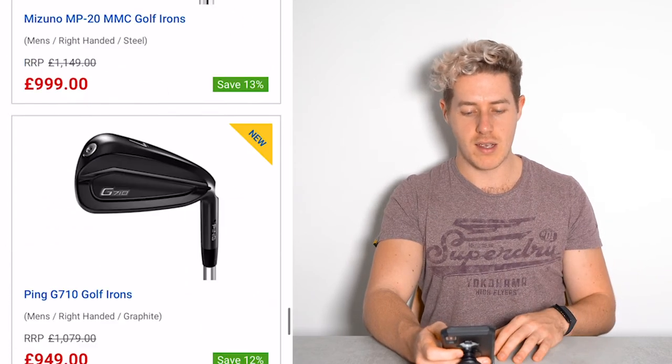Some more Honma blades, they look amazing. Mizuno MP20s, great irons. What price are those? £1,000 again. I'd love a combo set of those, and the blades would look pretty cool. Here we go, let's just finish through these. Callaway Apex TCB irons.